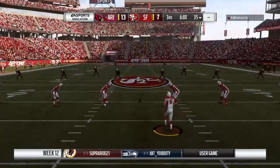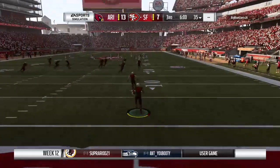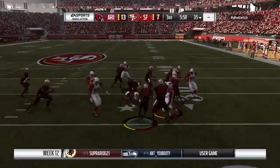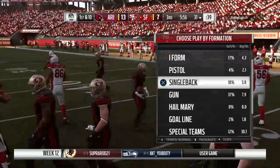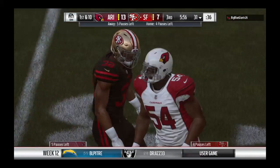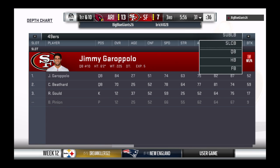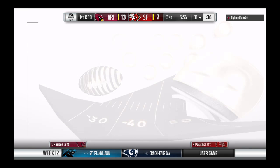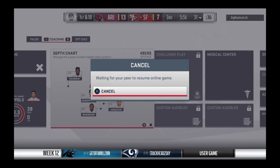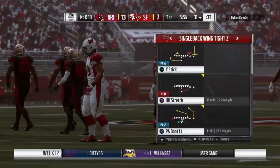All right, Coach, thank you, and we welcome everyone back for quarter number 3. The Cards with the lead, and they will get this football first as the second half gets started. Here comes the 49ers offensive unit. They'll have it first to begin this 3rd quarter. They're down here, but very much in this game.